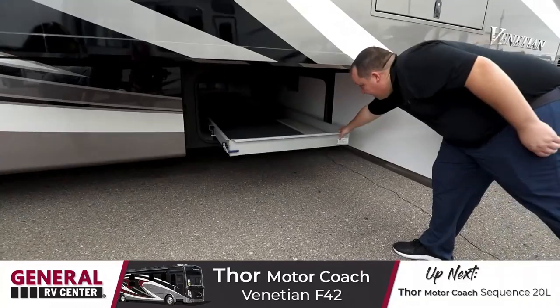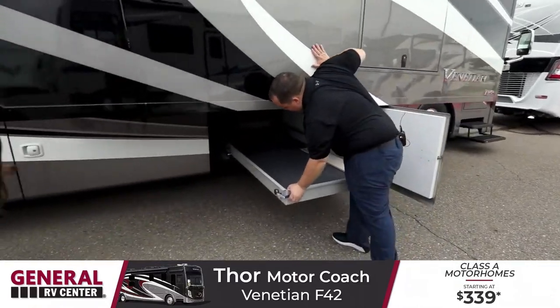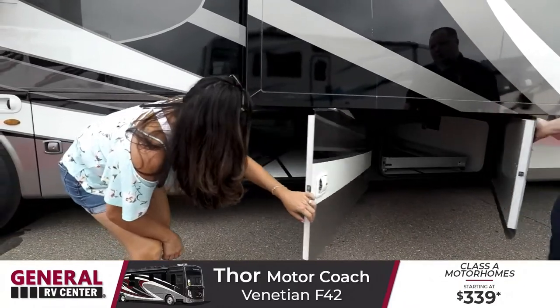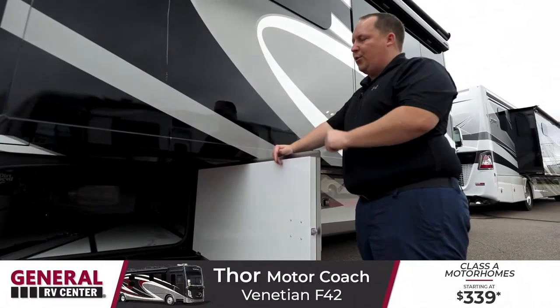Makes it easy to get to. And you can get this tray on one side or the other. It comes out both ways. And then when you're done, you just slide it back in and it locks into place. Nice. And more storage. Absolutely. And if somebody wants that additional Moride slide out tray, you can get it added to this motorhome.